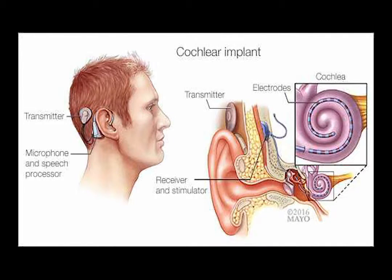The implant consists of an external portion that sits behind the ear and a second portion that is surgically placed under the skin. Cochlear implants bypass damaged portions of the ear and directly stimulate the auditory nerve. Signals generated by the implant are sent by way of the auditory nerve to the brain, which recognizes the signals as sound. Hearing through a cochlear implant is different from normal hearing and takes time to learn or relearn. However, it allows many people to recognize warning signals, understand other sounds in the environment, and understand speech in person or over the telephone.